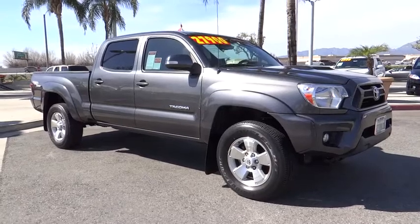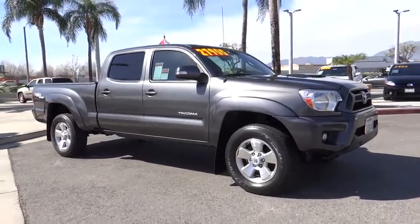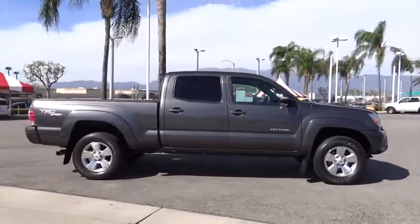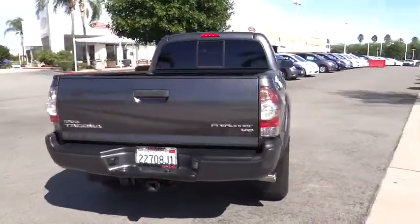The 2013 Toyota Tacoma boasts a roomy interior, a powerful V6 option, and excellent off-road capability, and has been named the best-selling compact pickup by MotorIntelligence.com 5 years in a row. This vehicle has less than 40,000 miles.